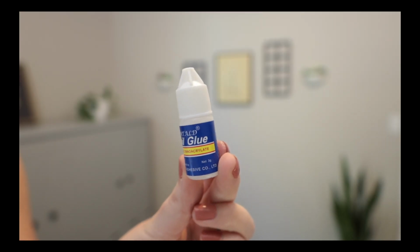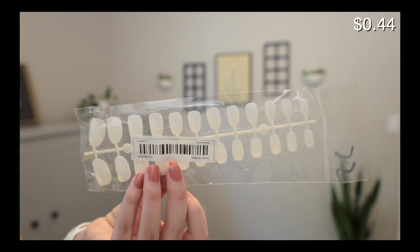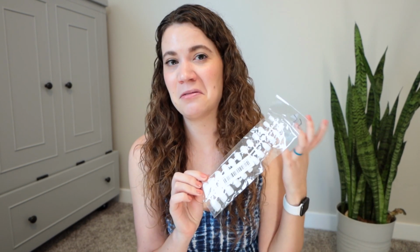Next up, I got a bunch of press-on nails. I also got some nail glue. So I got this little bottle of nail glue. This was only 44 cents, so hopefully that will work well with these press-on nails. I also got these white simple press-on nails. These are definitely on the cheaper side. These are only 44 cents, so very, very cheap. But I wanted to try them because I was curious.